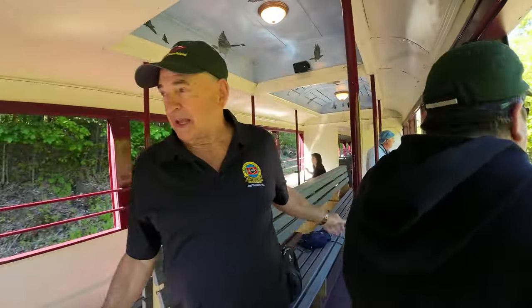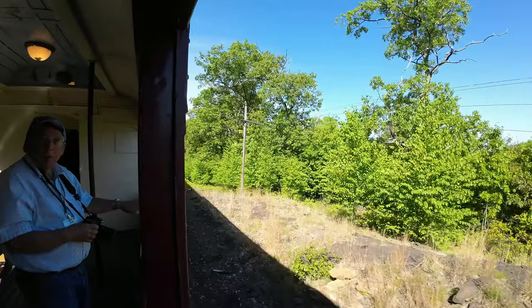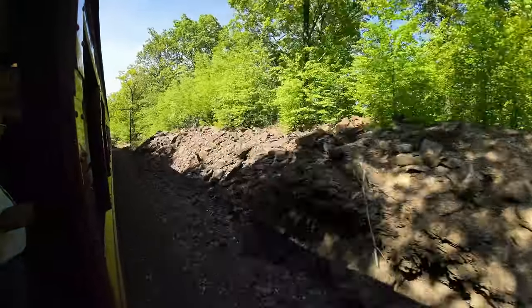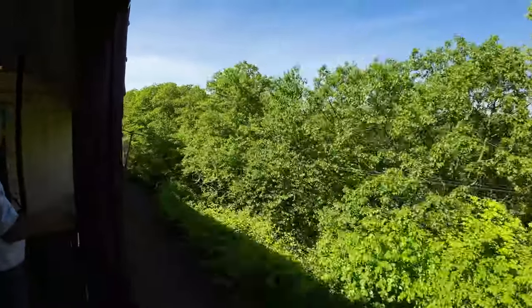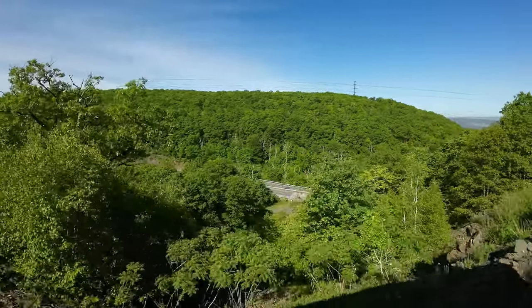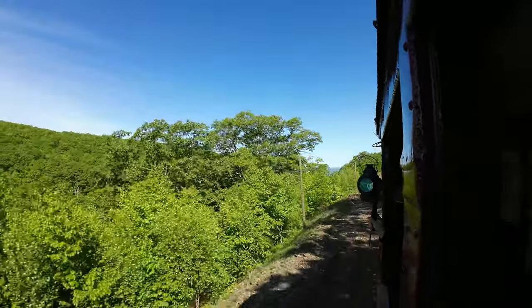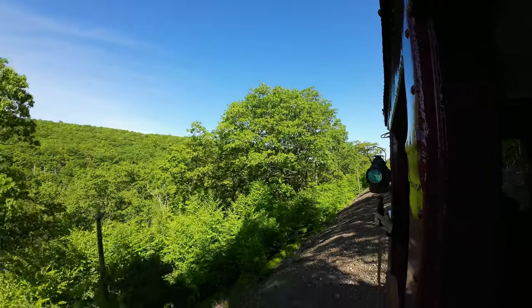There's the man. Good seat back here, huh? If you look down, you can see Route 309. Okay. We got a spectacular view coming up here. Oh yeah, there's Route 309. There's the valley, which means we're approaching Mountaintop in just a couple minutes.